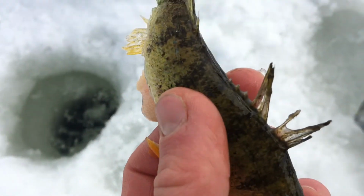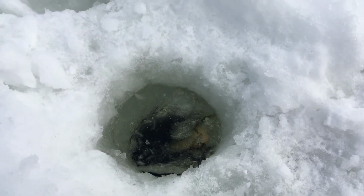And then its dorsal fin is basically gone and somehow he's still barely alive, but I'll try and put him back in the lake. He's gonna die obviously now, but wow.